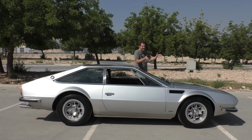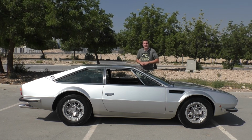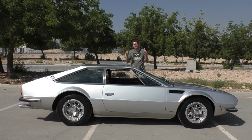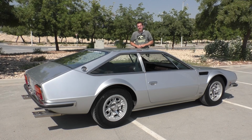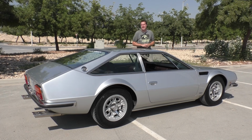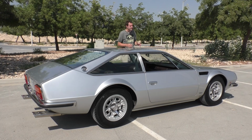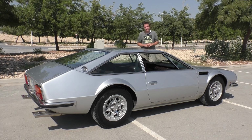And it uses the exact same V12 as the Espada, and it basically occupies the same position in the Lamborghini lineup. Except for two things. Number one, the Jarama is far, far stranger looking than the Espada, and that's no easy feat because the Espada is rather strange looking. Number two, the Jarama is far rarer. Lamborghini sold this car from 1970 to 1976, and they made just 328 examples over that time.